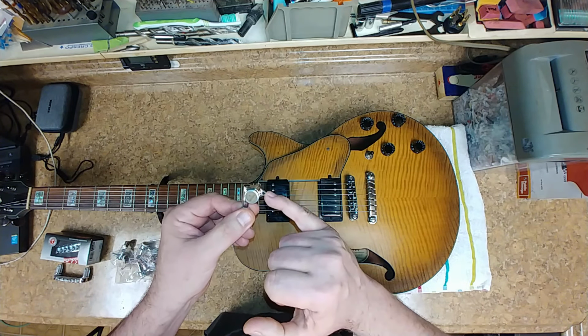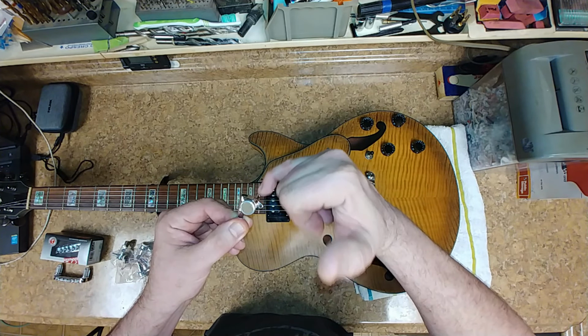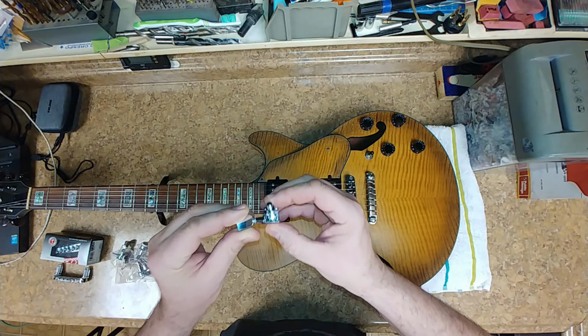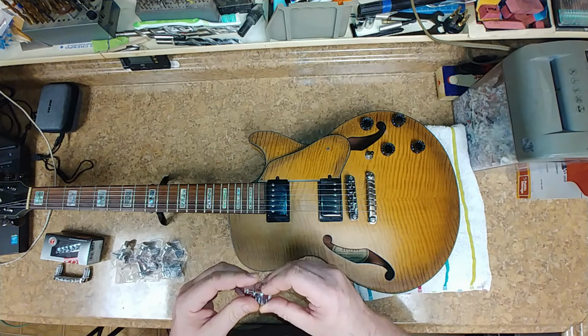Now, from the way that the tuners are on here, they have a side tab on it, so I'm going to end up filling and sealing up a hole and then re-drilling a new hole if these fit. And if these don't fit, then I'll end up leaving what's on here, but I kind of like these better.